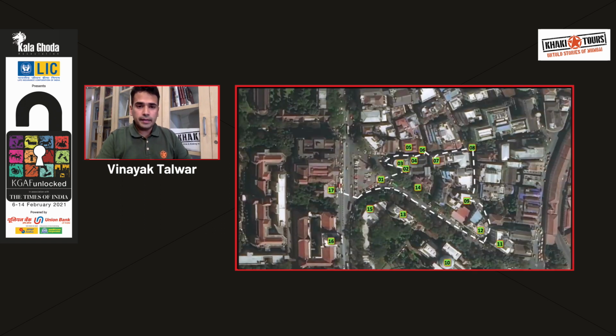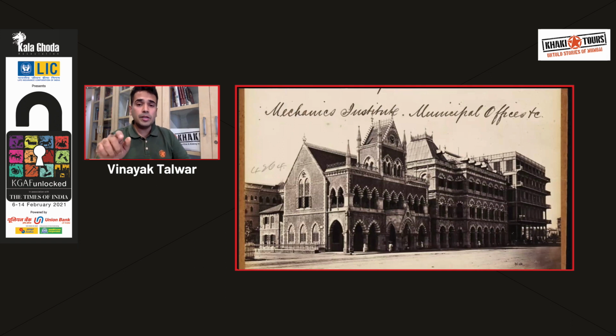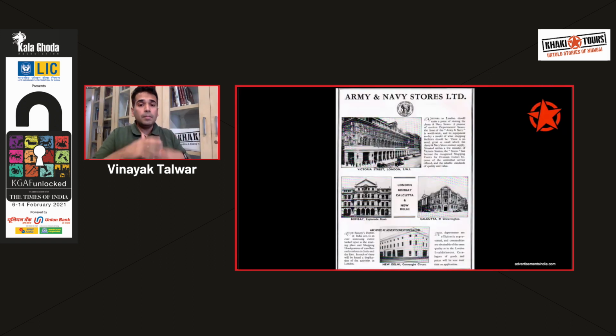Next, we come to point number 18, which is right next door. This is the Army and Navy building. The Army and Navy building is named so because it housed the Army and Navy stores. But if you see this particular image, this was actually not being used as that back then. It was actually used as the municipal offices. So what you know today as the BMC building, where in fact we are doing tours as we speak, was the earlier location of the municipal offices. But then, of course, it was relocated, and Army and Navy stores opened up here. But not just here, the main branch being London, but present in Bombay, in Calcutta, and in Delhi as well. So after the Angrez Bazaar, Army and Navy became a very popular place for people to shop as well.